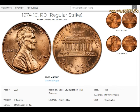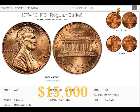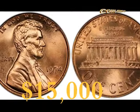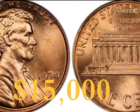Since these were for common circulation and commercial trade, there's a high chance you can find one or two 1974 pennies in your home too. An uncirculated or good condition 1974 penny may be valued at $30–50. While a high-graded MS-68 1974, Philadelphia, penny was sold for $15,000 on eBay.